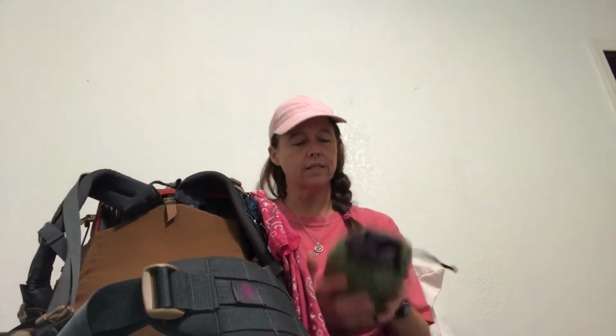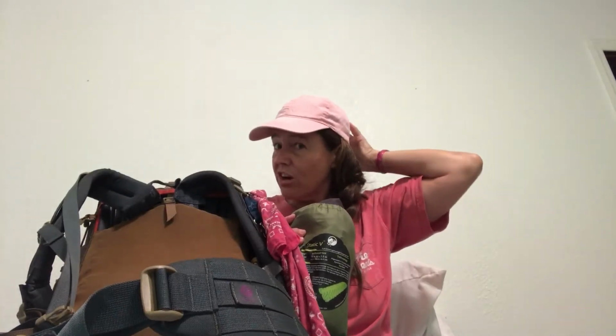my sleeping pad. This is a Static 5 from Klymit. I got it too long, actually. I guess in my mind when I was ordering it, the longer was the better, but really it needs to be a little bit shorter because I'm not that tall. But it's awesome. It just makes a little bit of noise, and all you do is blow it up. It takes like a minute and a half, and then it's like one of those rafts that you float on in the water.